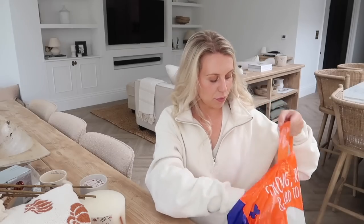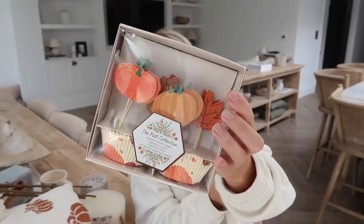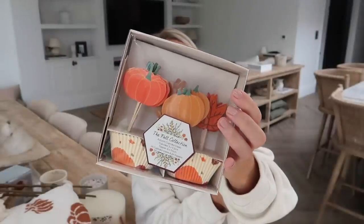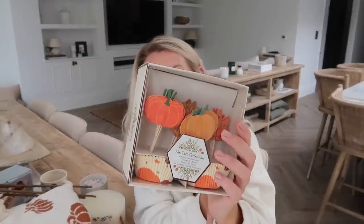$3.99 each, and I got three of them. And then what else did I get? I also got some autumn cupcake cases, good for baking. We'll have to have a look on Pinterest and decide what I'm gonna be baking in my autumn vlogs, because I have some little loaf cases now and cupcake cases from here, as well as HomeSense. But these ones come with the cute little cocktail stick decorations to go in the top.